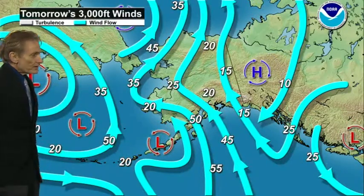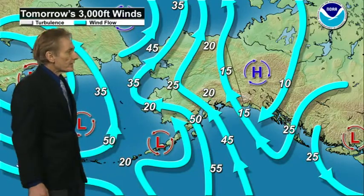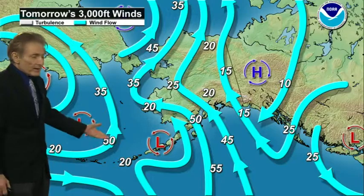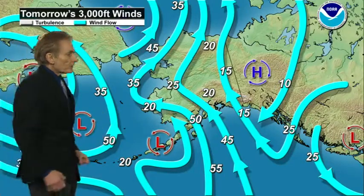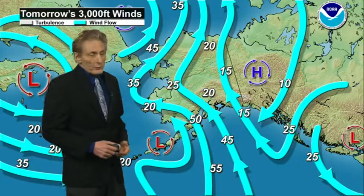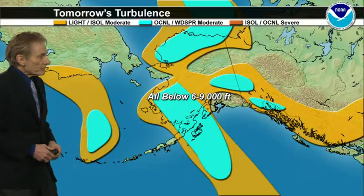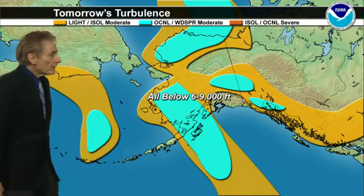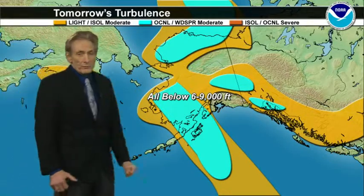And 45 knots at 3,000 feet, same pattern here, southeasterlies, 45 to 50 knots across the Barren Islands and the Kenai Peninsula. And again, could see 50-knot winds coming up with this system as it pulls northward across the Pribilofs, and northeast winds 15 to 25 over the Panhandle. Moderate chop, northern southeast coast, big area here from the interior down across Kodiak Island, also along the Brooks Range and northward, and some more out over the Bering Sea.